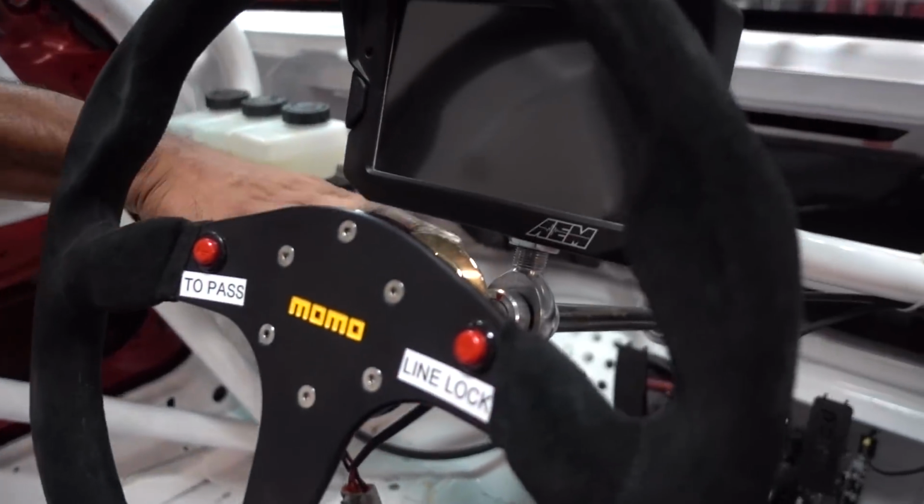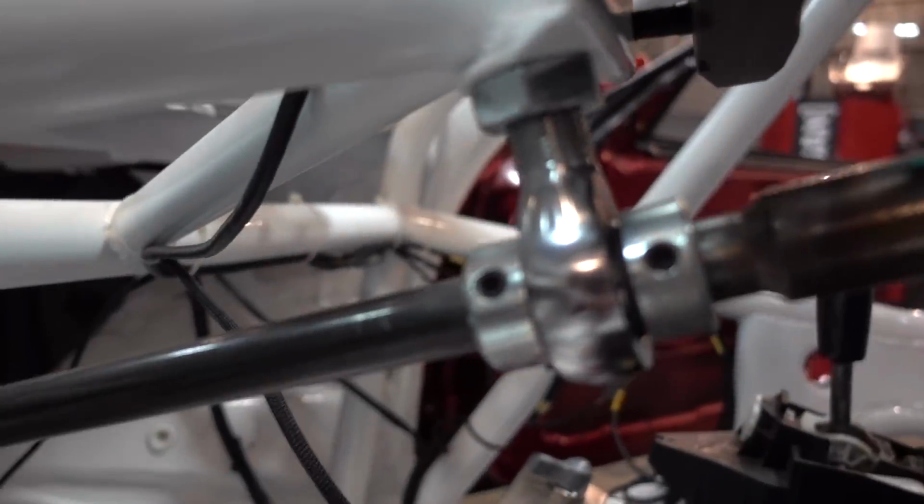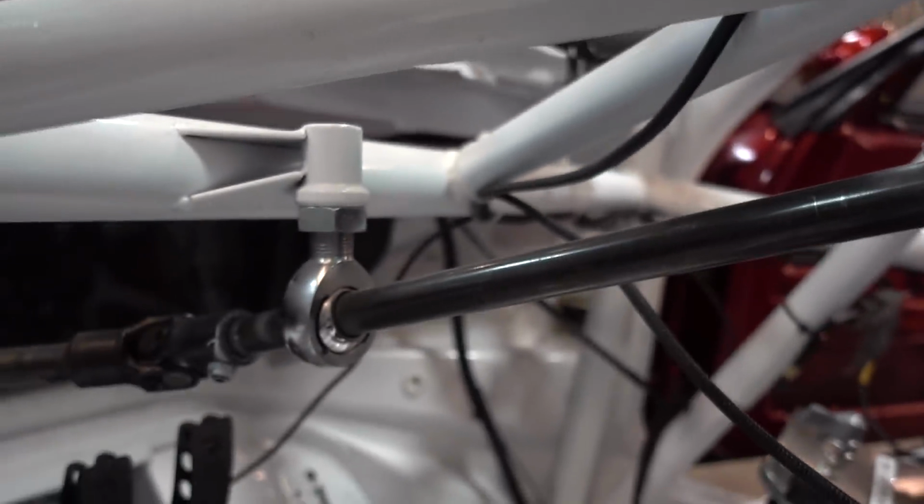And you can adjust the steering wheel height as well, which is pretty cool. Oh, wow, cool. These are all just Heim joints, so you can literally adjust the height because they're threaded. That is correct. Oh, wow, that's super cool.